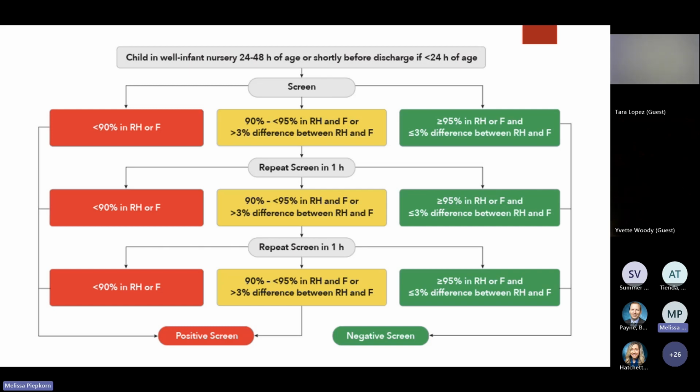So what's a pass? A pass is the right hand and foot are at least 95%, and you have less than a 3% difference. So you can have 95 and 98. You can have 98 and 100. But if you have 95 and 100, technically they're both above 95, but you have more than a 3% difference. So that would be a fail, or at least an indeterminate, and you can repeat it.